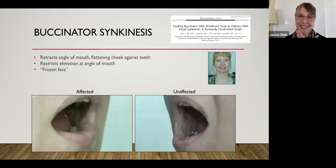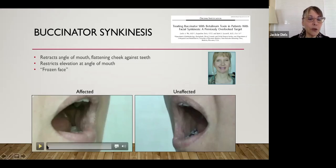So if I smile and I flex my buccinator, watch what happens. And you'll see my smile muscles don't change, but watch what happens. So loose, tight, loose. And so when a patient uses a mirror, which I don't use, by the way, we use proprioceptive internal feeling rather than visual feedback. They see that the corner doesn't go up, but they don't feel that the angle of the mouth is retracting in against the teeth. But let me show you what this looks like.